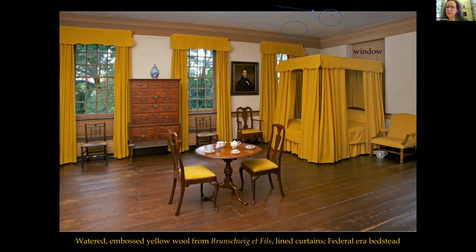Later on, it became clear after the 1980s and the Historic Structures Report research that the yellow lodging room was the one opposite the staircase, and that the blue lodging room, which had held James Logan's library, was the one more towards the east, on the other side of the front of the house. And this is how the room looked.